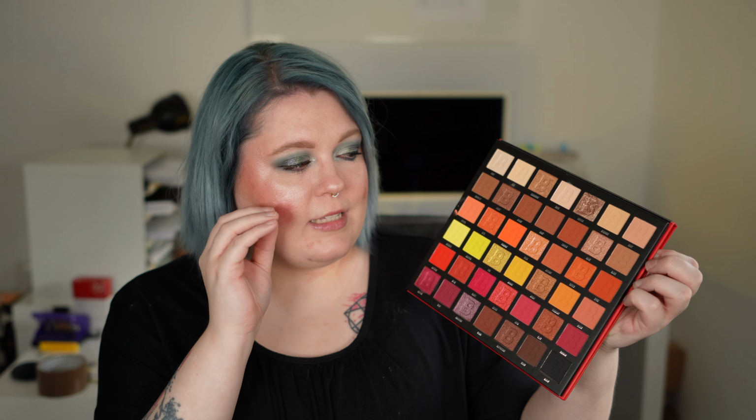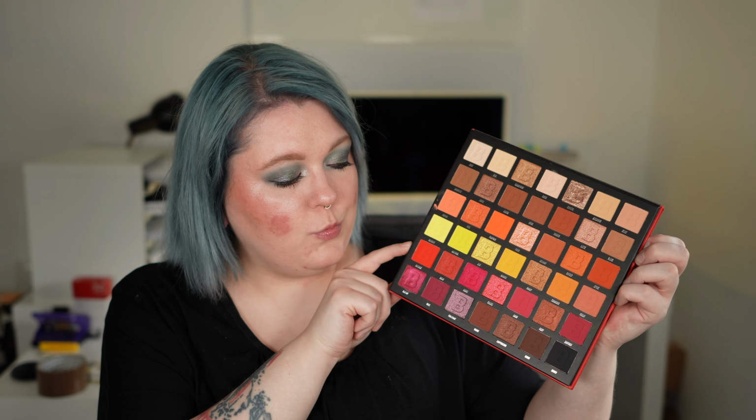Number 4, and this might be because of my obsession with this color, but the Fury 2.0 palette is just what I love when I think about, and I know this sounds super weird, wearable reds. Even though this is actually a fire color, this has not one true red. You have this one, but let's be honest, this is not a true red. This is a neon red. This is punching you in the face.